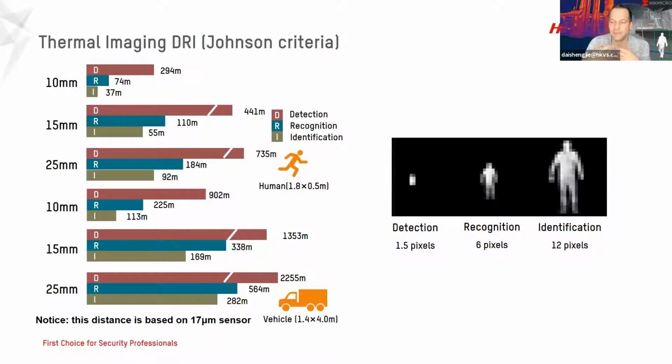With the VCA systems and digital technology of today, this is not really comparable anymore. But the Johnson criteria are very common in the world of thermal technology worldwide. All manufacturers use the DRI scaling for the data sheets, as we do. But they are not really practical. Normally today you have no live operator deciding if a person is detected or not. It's typically VCA systems doing this.